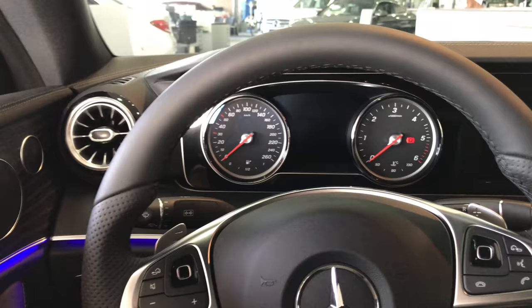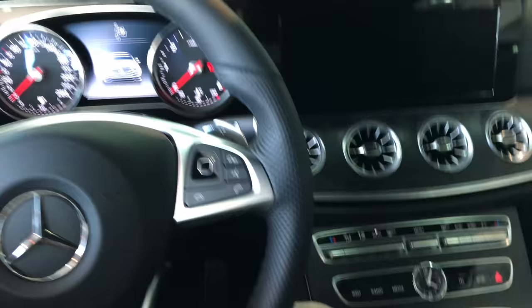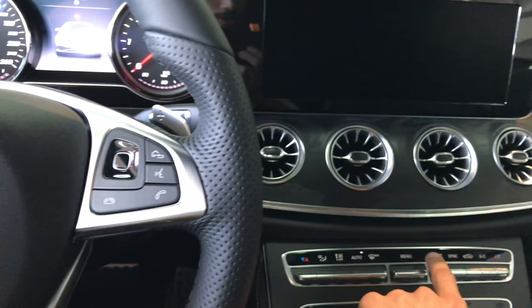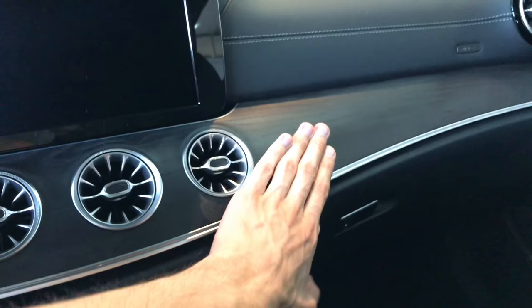So this looks nice, it's classic, but I do prefer the new steering wheel and the new digital cockpit display. This is pretty much standard. All nice looking, beautiful buttons, hazards. You have all controls for the AC, the menu, turbine vents, nice premium, big glove compartment. This is some sort of wood. I love wood in Mercedes, rather than the piano plastic. This is beautiful finish.